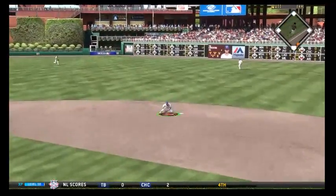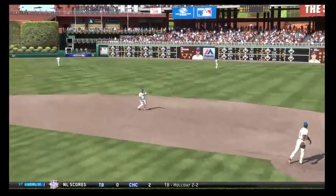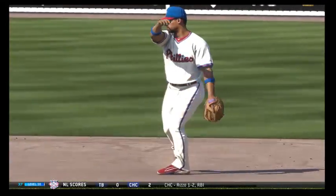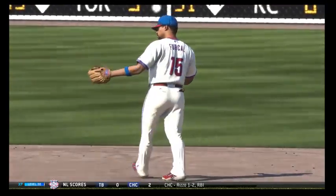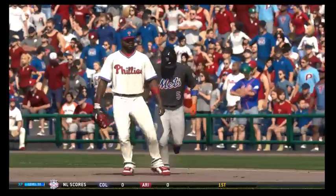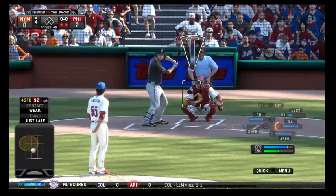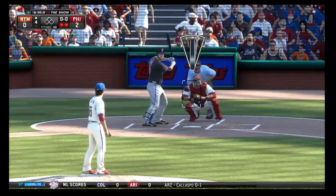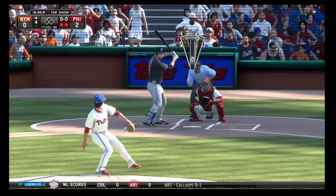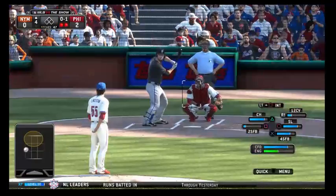And this pitch is swung on and hit routinely on the ground to second. Throw to first is in time to take care of Wright, and that's the 2nd out. The batter, first baseman Lucas Duda, will stand in now with 2 away, trying to avoid another 1-2-3 inning. Yeah, this has been total domination these past few innings. They haven't been able to mount any kind of threat whatsoever.